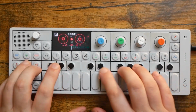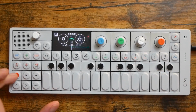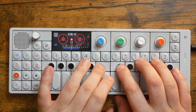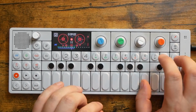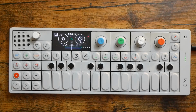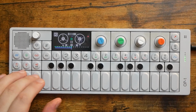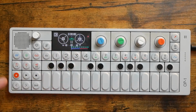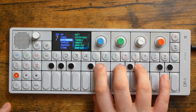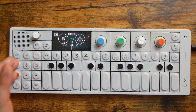Let's just go ahead and try to improv something in here. Oh, don't like that. Try again. Yeah, that's super fun, right? Let's go to track 3 and try to find one more element for our song. Let's go ahead and lay it down.